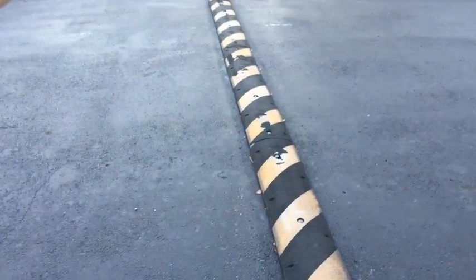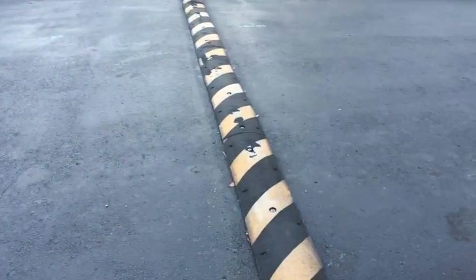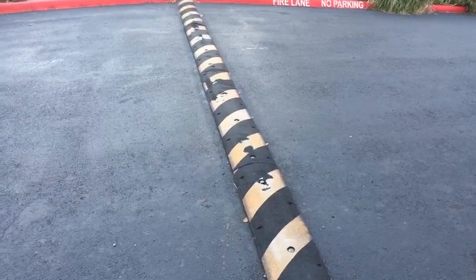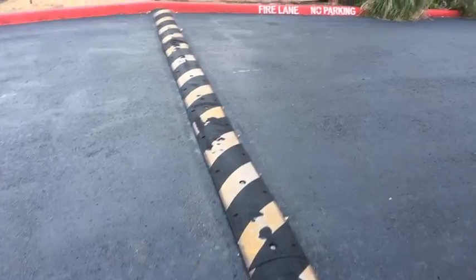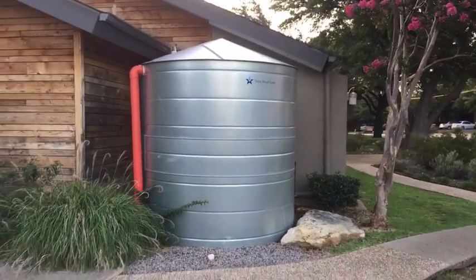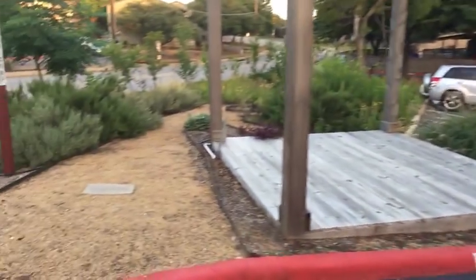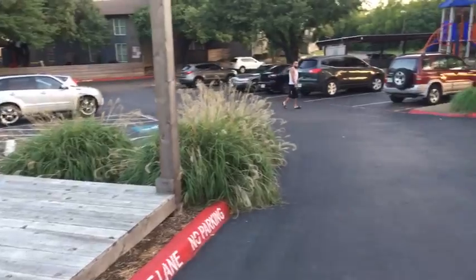We utilized a speed bump and dug in right here and put in an irrigation line. Now there's no electrical movement of water. This is just a little bit higher in the landscape, and so it's utilizing not only gravity pressure but the volumetric pressure as well.